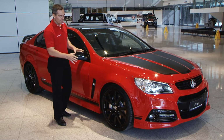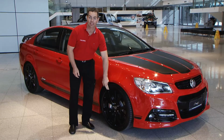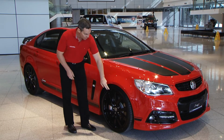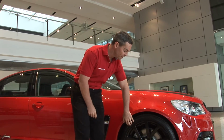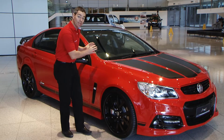As we walk around the car, you'll notice a forged alloy 20-inch wheel at the front. Now they're a 20 by 8.5 front and a 20 by 9 on the rear. So a 245 low profile tyre and a 275 low profile tyre on the rear. With those wheels, we've got forged alloy rims, which are lightweight, but underneath them, you'll see the Brembo brakes. They're a standard front. We're going to go to a bigger rear brake.